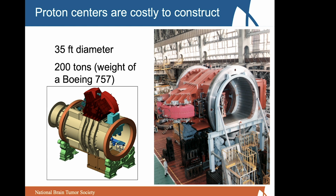But proton machines are costly to construct. So this image on the right shows you what is called the gantry, which is actually what you need to treat a patient. If you look at the image on the left, this is a drawing of that same gantry. If you look in the middle of the circle on the front, there's the treatment table. You can see how small that table is. That's actually where the patient is.